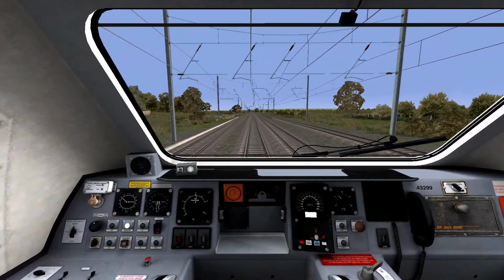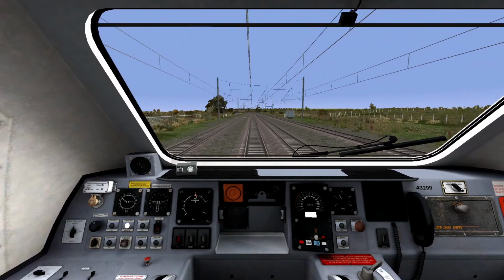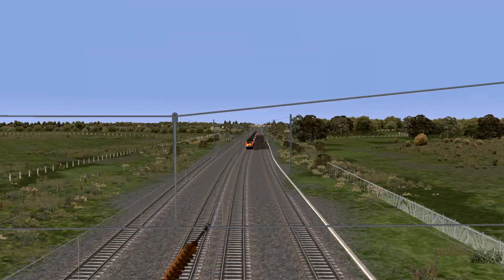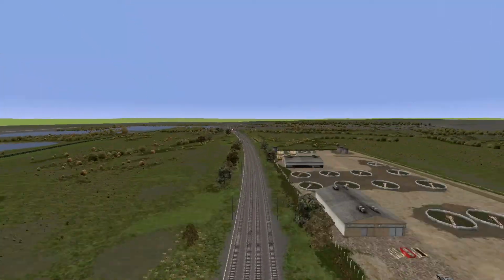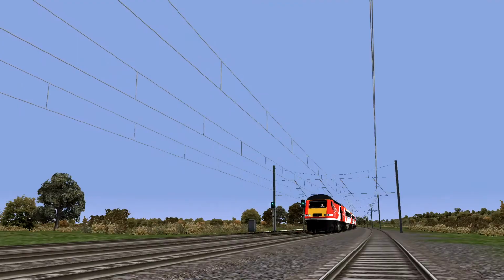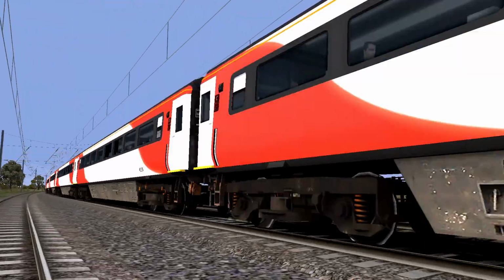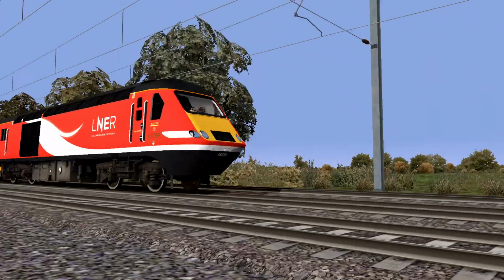Next station is Sandy, where we would have travelled 44 miles from King's Cross, or some people call it The Cross. Find a good place to stand. There's a good one. Yeah, I wish I had a pause brake key as well. Which you see from Harrogate, and an HST to Edinburgh.